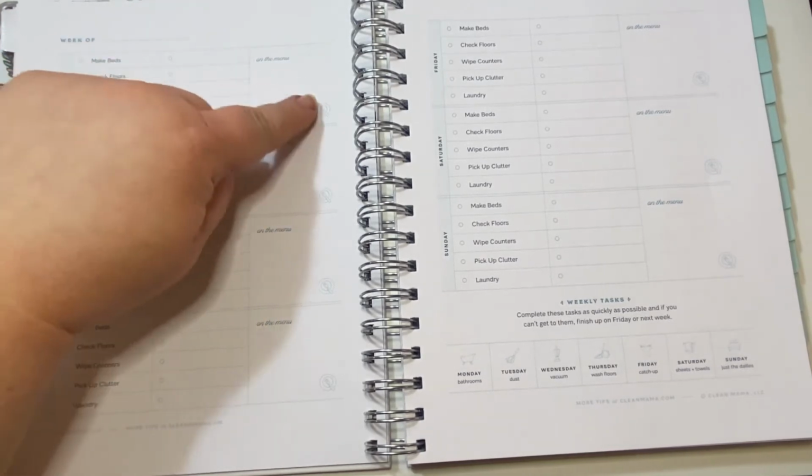Then you have an on the menu. It just has a little blank box with a little meal symbol, I guess. If you were planning out in detail, like breakfast, lunch, dinner, snacks, I think it would be too small, but I feel like a lot of people really only need to do menu planning for dinners. I feel like breakfast and lunch for a lot of people just sort of gets done. It just sort of takes care of itself.